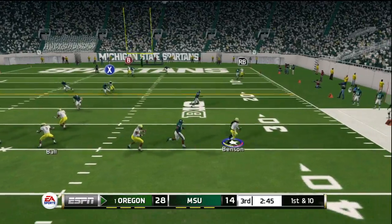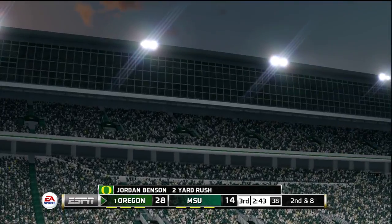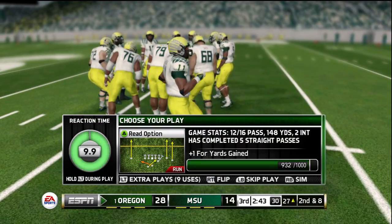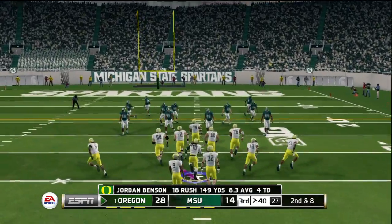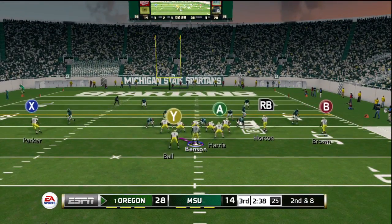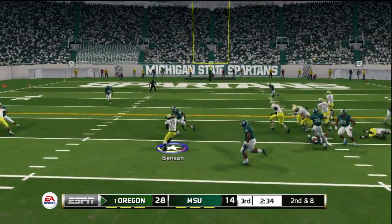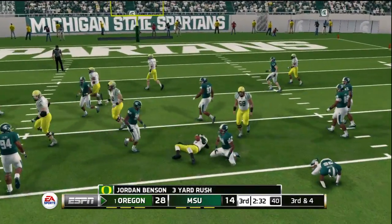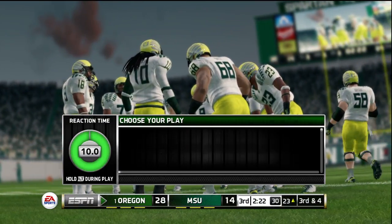Play action here. He's going to scramble. Got the corner. Steps out of bounds at the 27-yard line. Works the left for a nice gain. That's good for a gain of 4 yards. Third down.